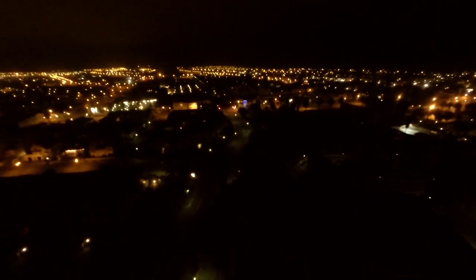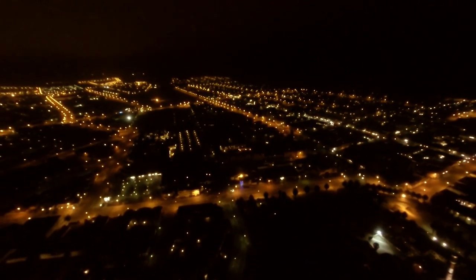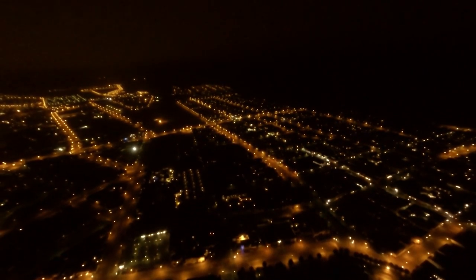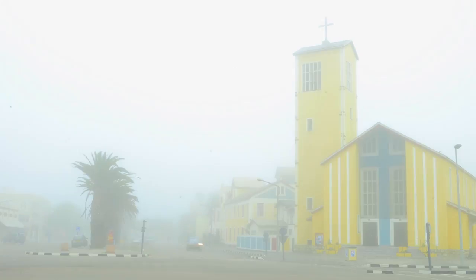This is Swakopmund, the capital of the Erongo region. It's a quiet town, it's safe. This is Swakopmund in rush hour.